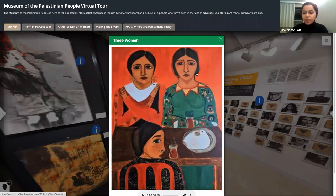So this painting is three women. Each woman has a different story. It's either a girl or a woman or a mother. And as you see, it's a casual meeting. They're drinking tea. And as you see the piece on the plate, it means that some women are embracing hope. Some women are hopeful, as the one on the right, she's embracing that dove, and some women are putting it on the table, which means that they don't have hope or they lost hope.